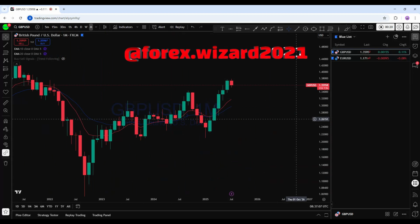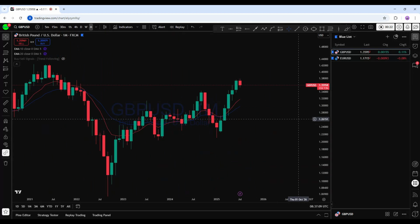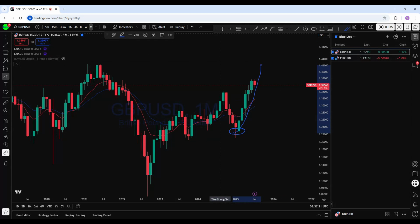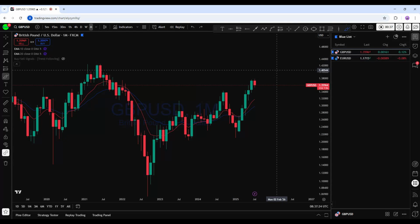this market. So looking at monthly to see the trend, we can see that from the monthly British pound US dollar is in a very strong uptrend, and we can see that from this monthly perspective there was a stronger bounce to the upside with a single monthly impulse to this monthly key level.